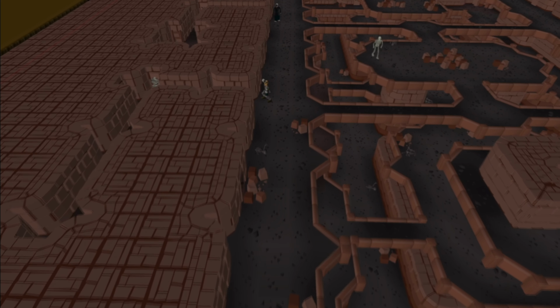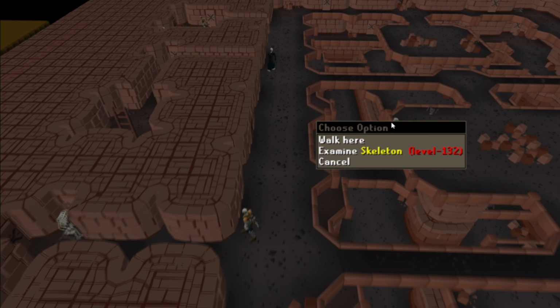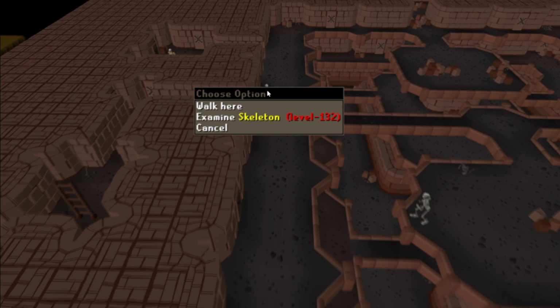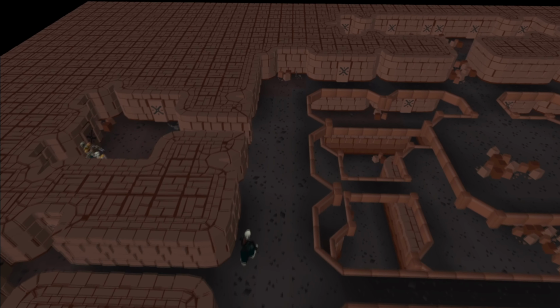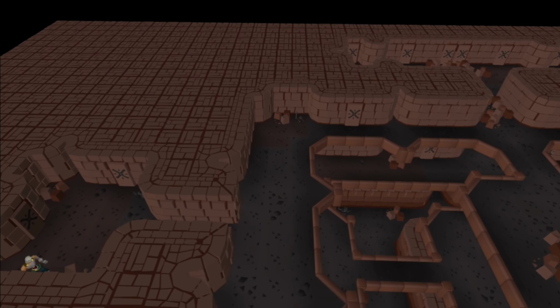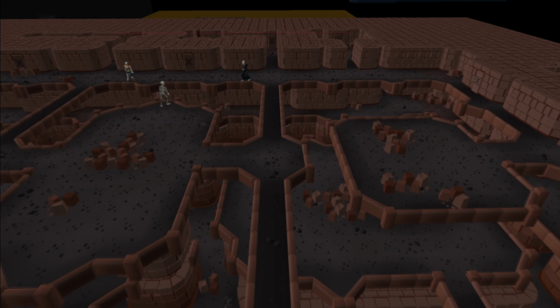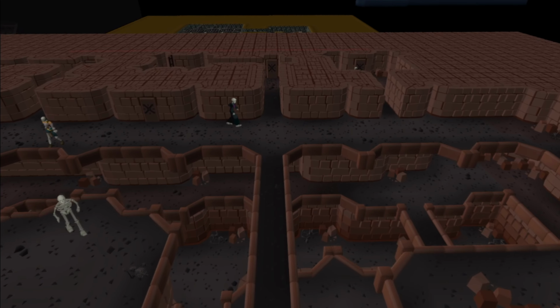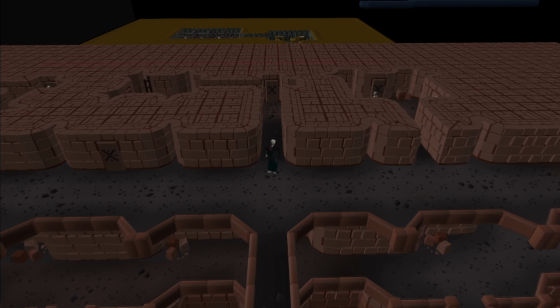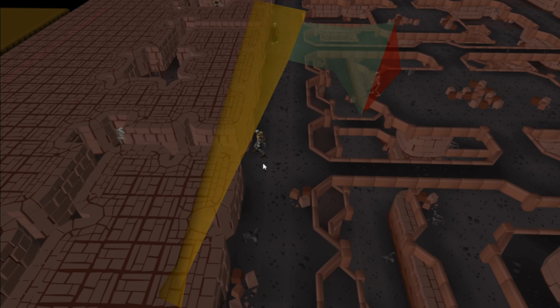Within the crypts, formidable level 132 zombies await. These undead assailants attack with all three combat styles, making them a challenging adversary. Their high maximum hit, combined with the crypt's multi-combat nature, adds to the difficulty of facing them. However, the rewards are enticing. The zombies drop sought-after items, including the rune helm and adamant axe.